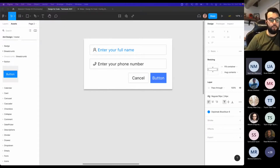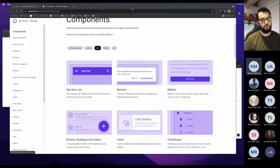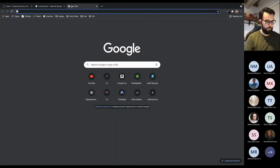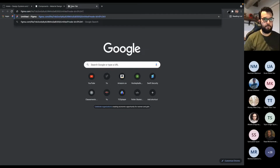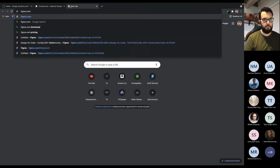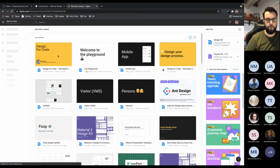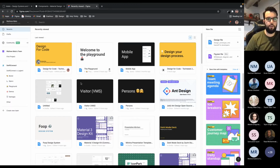Yeah, it's free. And what's really cool about Figma is that it's web-based as well. So let me show you guys. If I go to Figma over here, I wouldn't be able to show you guys that, but if I go to Figma, it's going to show my work stuff, but it shows the same output as you see in the app.